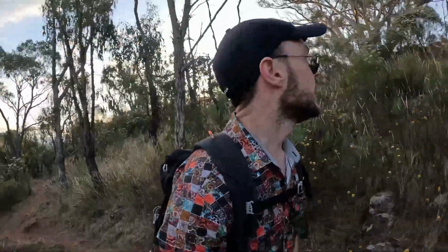Of course, I'm motoring it up to the summit now to make sure we get there in time to see some good sunset vistas. Whew. So hence the panting and puffing. Anyway, I'm getting some good vistas. They're kind of all through the trees and a bit hard to video.